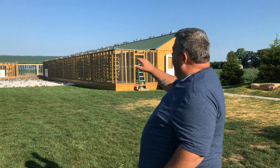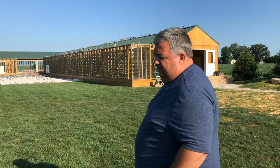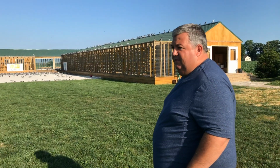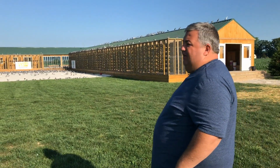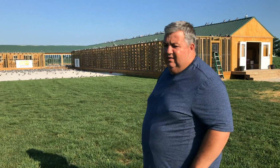Birds will trap on the deck there, and I think it's just over 6,400 square feet of loft space. There's just over 10,000 perches in the loft, and it could comfortably hold 6,000 pigeons.